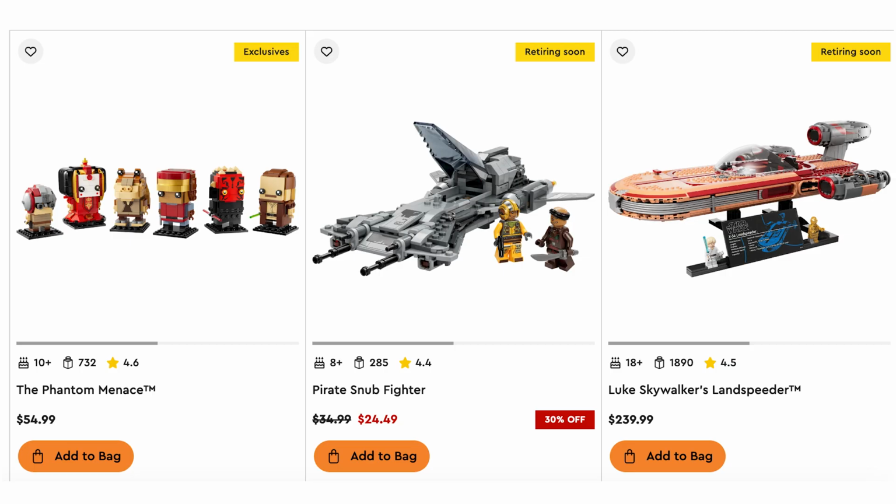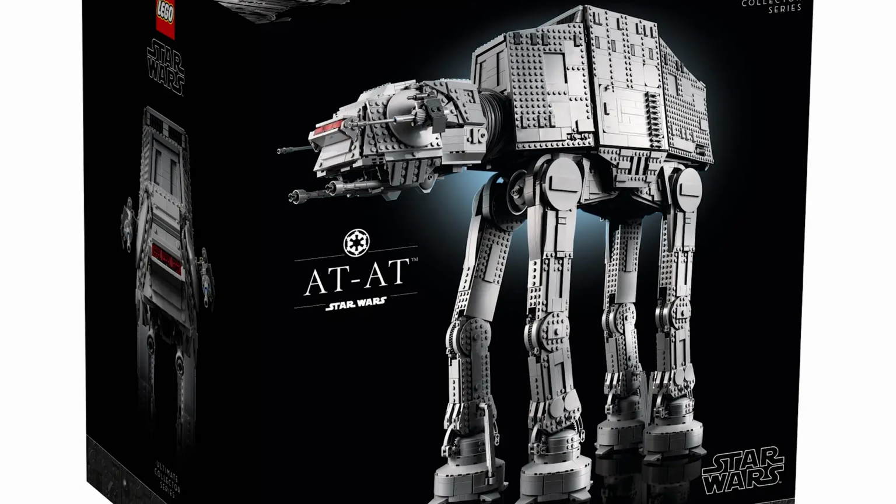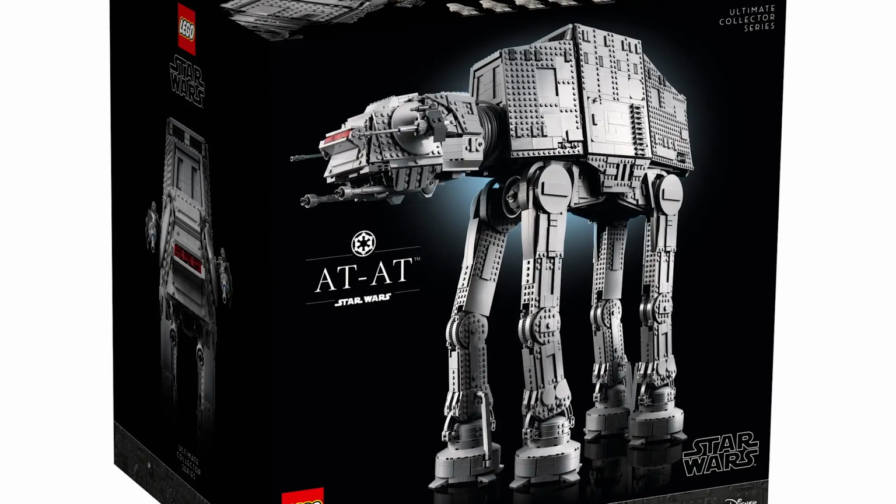On Lego.com, there is a retiring soon page for every theme, and a lot of sets that are retiring aren't even listed on this page. As we see, the Cantina was listed here for the Star Wars section, but since it's sold out, they removed it, but there's only 3 sets here that are listed, when there are many more sets that are actually going to be retiring. One of the sets we need to talk about is the AT-AT Walker.